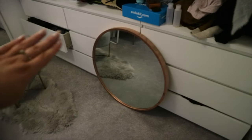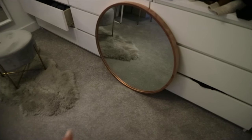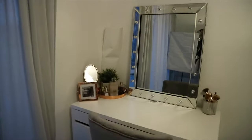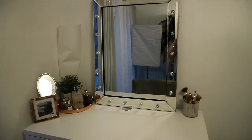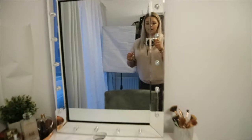Okay, so this was the old mirror. Excuse my drawers, literally overflowing. This was the old mirror. It was a really cheapy wooden one that I actually spray painted. And this is the new one. So I would quite like to hang it landscape, but where I've got the hole drilled in the wall at the moment, it needs to be one here and one there, whereas I've got one in the middle. But yeah, I really, really like it.